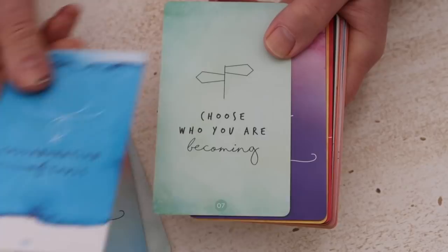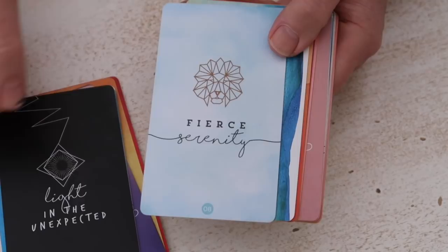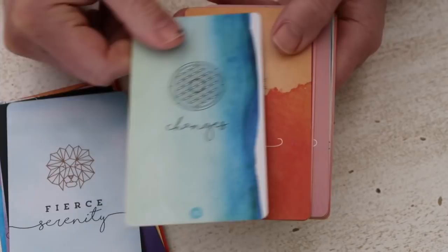So there is this extra layer in the first 22 cards that isn't in the rest of the cards. So that might really appeal to you. And you could also pull out these 22 cards and just work with them in conjunction with the tarot deck that you're presently working with, which might be a fun thing to do.